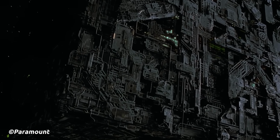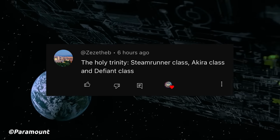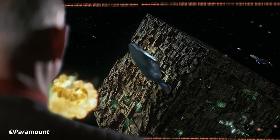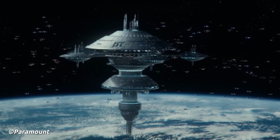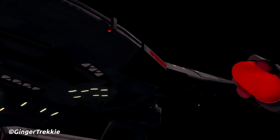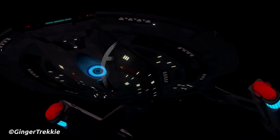Yes, as one of you magnificent commenters put it, we've really been doing sort of a holy trinity of anti-Borg ships lately. So, in the name of the Steamrunner, the Akira, and the Holy Defiant, sit back and have some Romulan ale on the house as we dive into this most interesting ship in Starfleet's arsenal, the Akira-class. Let's go.